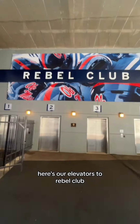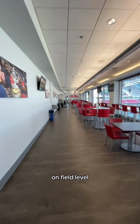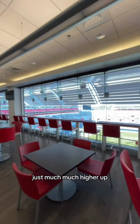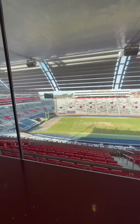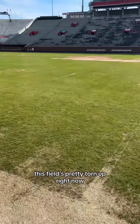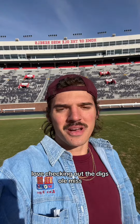Let's do it. And here we are in the Rebel Club. Seems like a pretty similar aesthetic to what we saw on field level, just much, much higher up. First Ole Miss team ever. Might just have my stash game beat. Just popped a squat to watch a game from a nice little bar seat right here. This field's pretty torn up right now. Let's take it right out onto the 50. Love checking out the digs, Ole Miss. Thanks for having me. Hotty toddy.